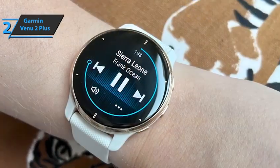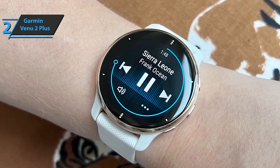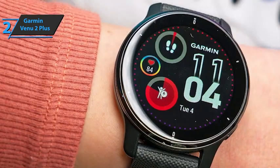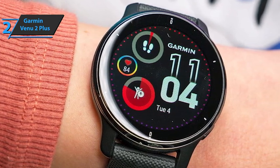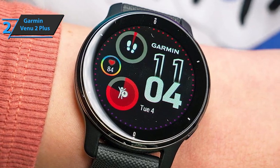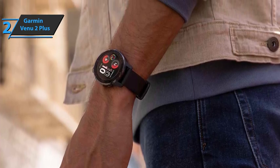Another feature that is highly appreciated by users is storing your music on the watch itself and listening to it via Bluetooth headphones. The Venu 2 is a watch that is very focused on health. Not only is it equipped with an accurate heart rate and pulse oximeter sensor, but it also has Garmin's most advanced software, so you can have peace of mind about your health. For example, the Health Snapshot feature can record your constants like heart rate variability, pulse oximetry, and more, and generate a report that you can get in your Garmin app.